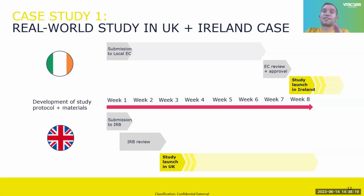Ireland, on the other hand, and this isn't to discourage anyone from exploring Ireland as a study by any means, but what we've found, and can be quite typical of local ethics committees, is that they are bound by review meetings. And I know that something similar happens in terms of meetings for a study in the UK involving the NHS REC. But in the case of this Irish committee, we submitted week 1.